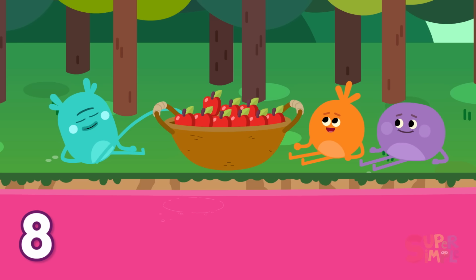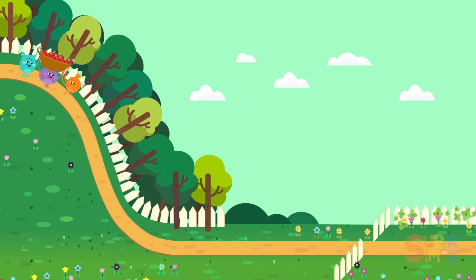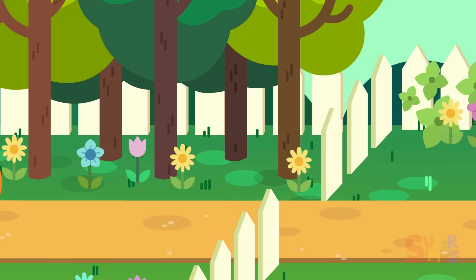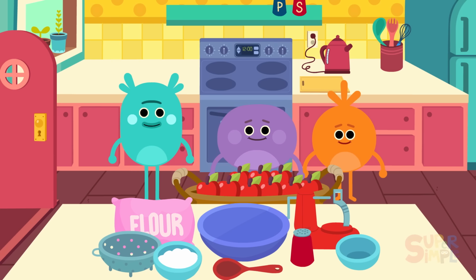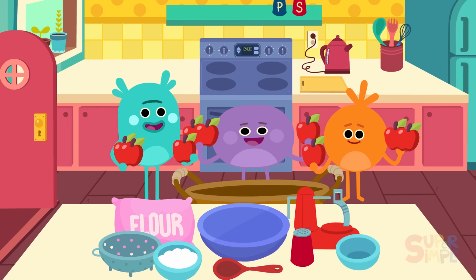Let's get these amphibious apples back to the kitchen. You made it, Bumble Nums. Do you have all 9 amphibious apples? All right. Now that we have the secret ingredient to make our oodles of apple strudel, it's time for the cooking countdown!